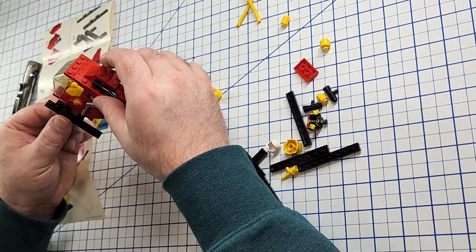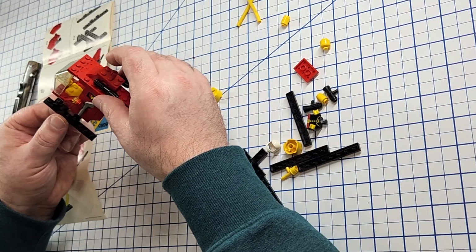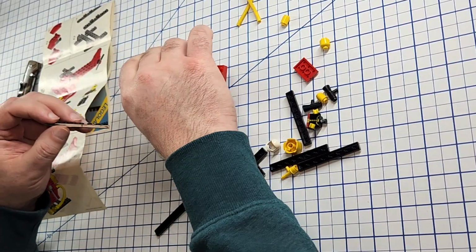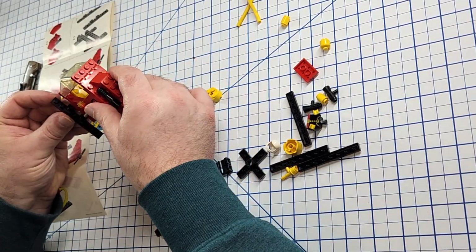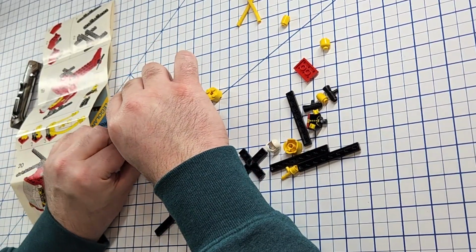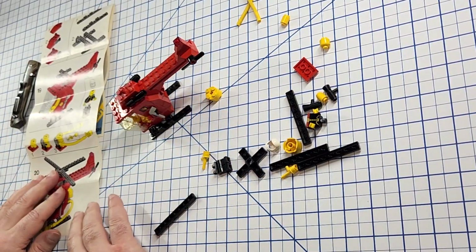Clutch is not so good on that one. Let's see if it's another one, maybe better. Maybe. Yeah, that one grabs much better. Okay, we'll go with that one. There we are at the front.